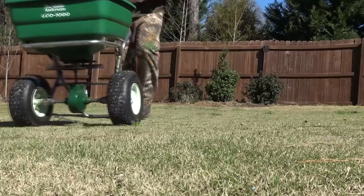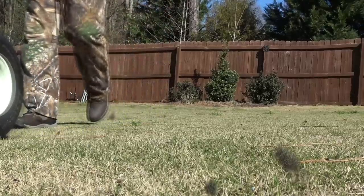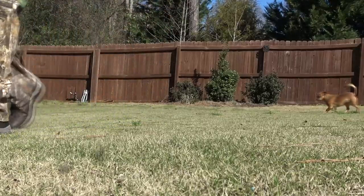So we got the Humichar out, we got the fertilizer down. I'm bumping my phosphorus up because my soil test showed that I was low on phosphorus. I got the Humichar down. I did that as part of the weed treatment. And then I was able to spray some Image and some weed killer.